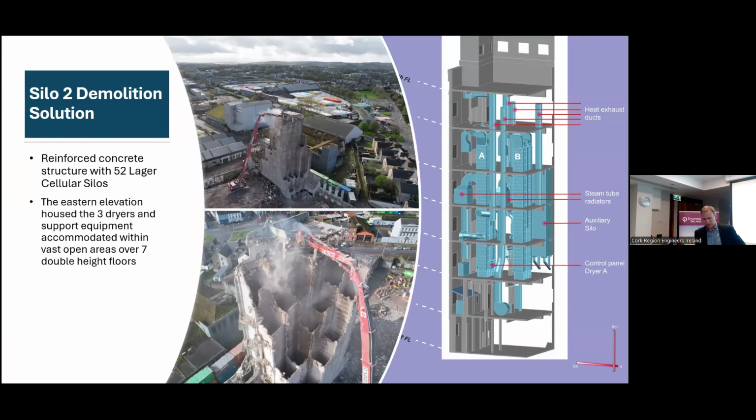To manage this risk, the demolition sequence was carefully planned. We prioritised the removal of the plant area before completing the demolition of the cellular compartments and the lift and stair cores. This ensured stability was maintained in the critical structural elements for as long as required.